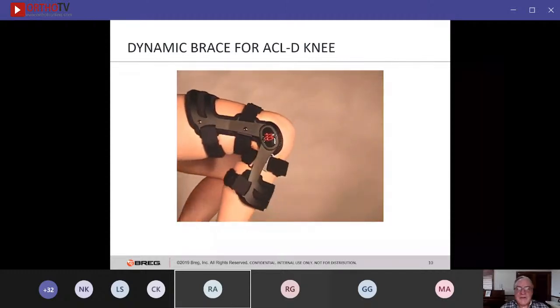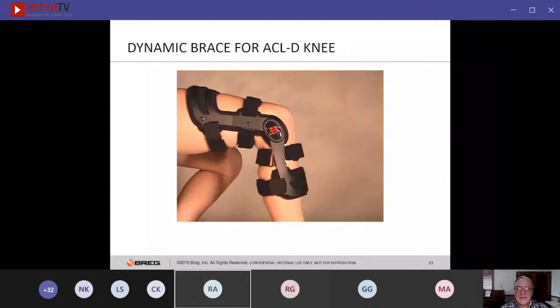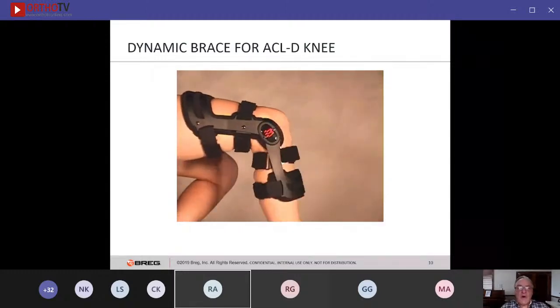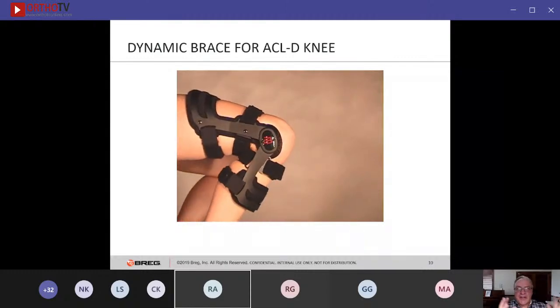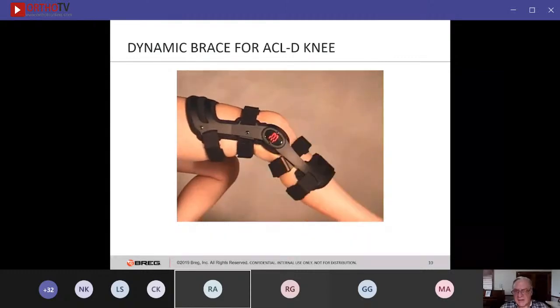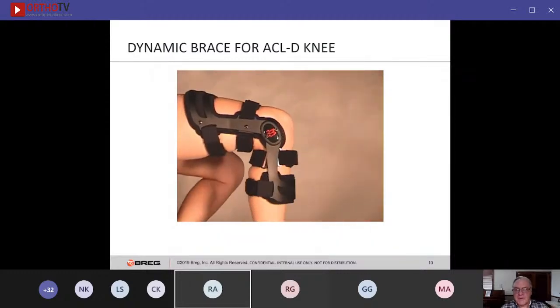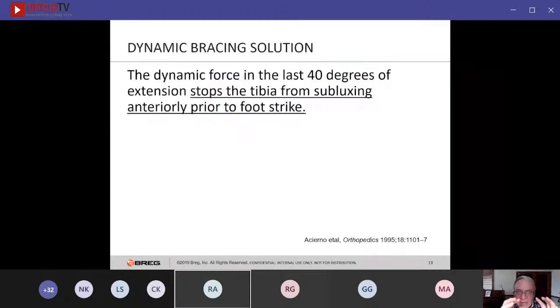So static braces, your strap tension sets your limit. Here you must be careful not to over tighten. If you over tighten, then go into full extension and just stand there and do nothing, the leg can go to sleep. But for sports play, this can prevent that tibia from subluxing. So that is the key to preventing symptomology in an ACL deficient knee.